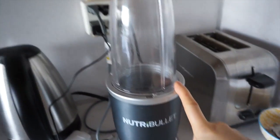So I am about to go to the gym in about 20 or so minutes, so I'm going to have a pre-workout shake. I'm just going to throw a bunch of stuff in this blender.